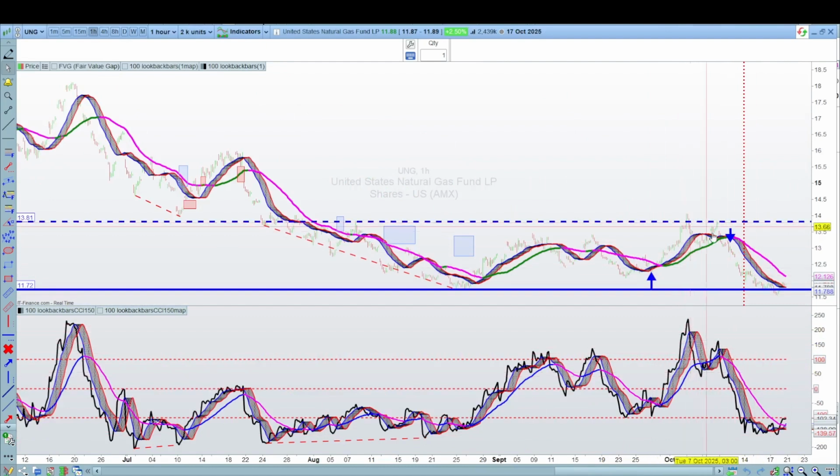That CCI is moving in line with the price. So that's all consistent until we get to this point here, higher lows versus lower lows, and the price bounced and hit our target range at 23-38% range.